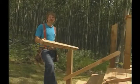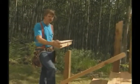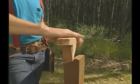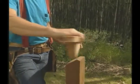Well, we're finally ready for the railing on our stairs. I built this one out of a 1-inch cedar board attached to the edge of this 2x4. This design will let me get a good grip on this railing.